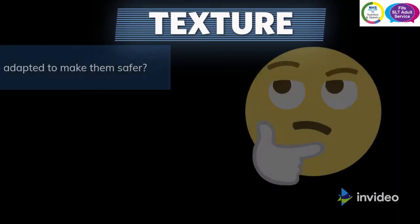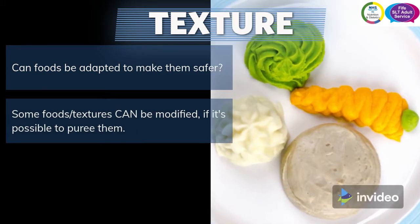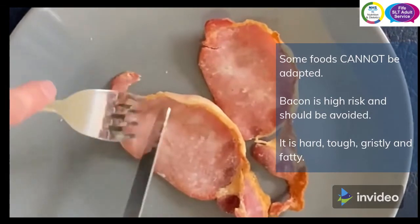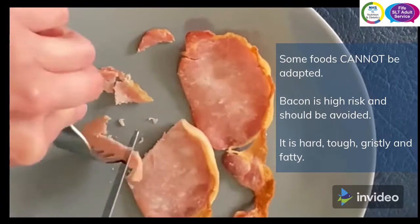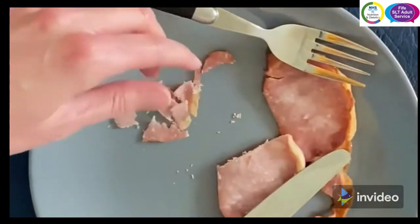When you are considering what high-risk foods are, people can tend to think in black and white and completely ban certain foods without thinking about whether they could be adapted to make them safer. There are some foods that are high risk and there's very little you can do to modify the texture, apart from maybe trying to puree the food. Take for example bacon. Bacon is considered high risk because even when it's cut into small pieces, it is hard, tough, and can be gristly and fatty. Foods with this kind of texture should be avoided if you're avoiding high-risk foods.